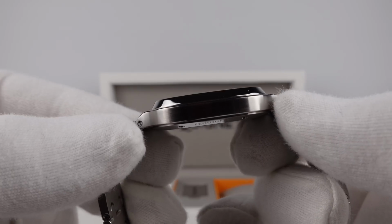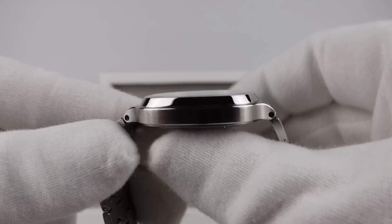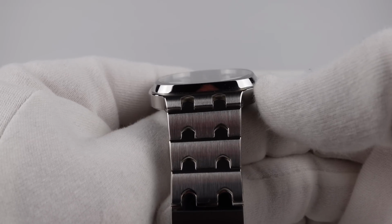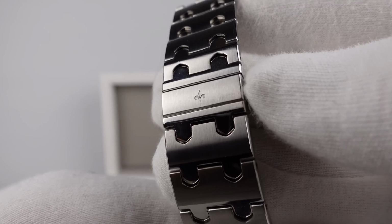We have a 46.3mm lug-to-lug measurement, a thickness of 9.5mm, and the integrated bracelet tapers from 21.8mm at the integrated lugs down to 18.9mm at the 2-button push butterfly clasp.